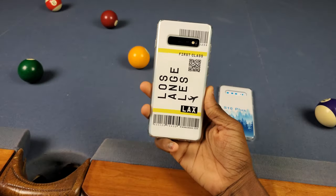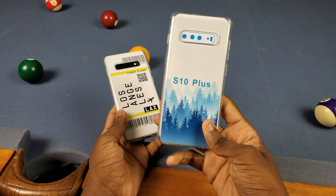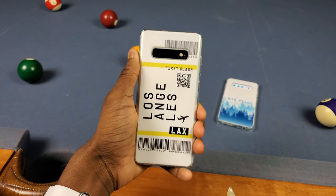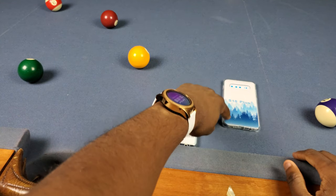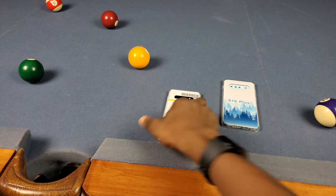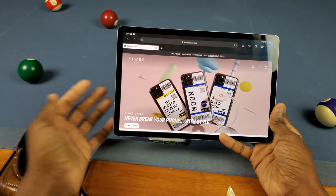All right, y'all, this is my free Kiwee travel case right here, and you can see in the background I got another one. I'll explain that in a minute, but I'm not even gonna lie to y'all, just getting this case in the first place was kind of an issue. But let me explain the whole buying process first, because I still think you can get this for free. So basically, I clicked on that ad on Facebook, and then it brought me to kiwicases.com.